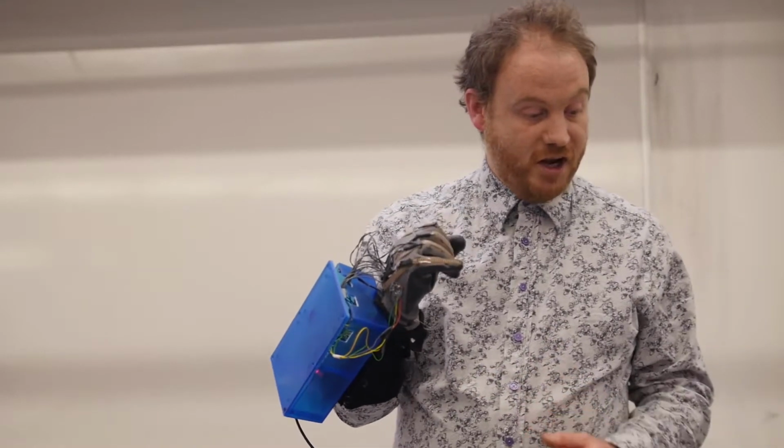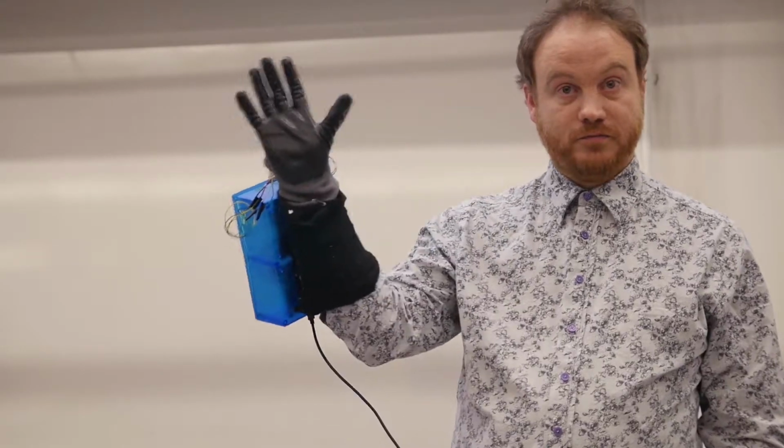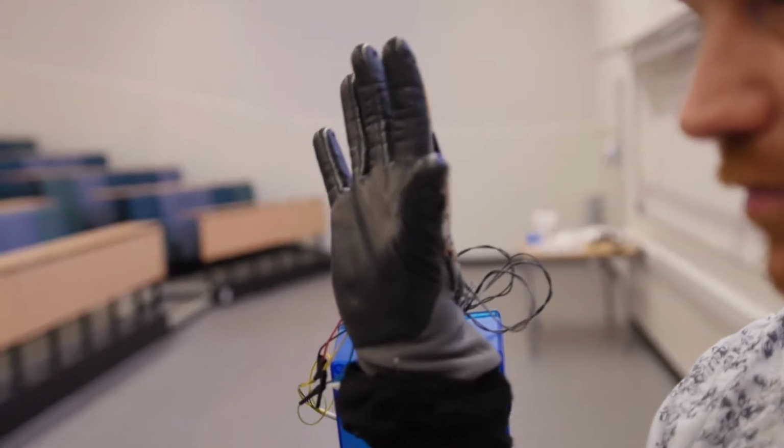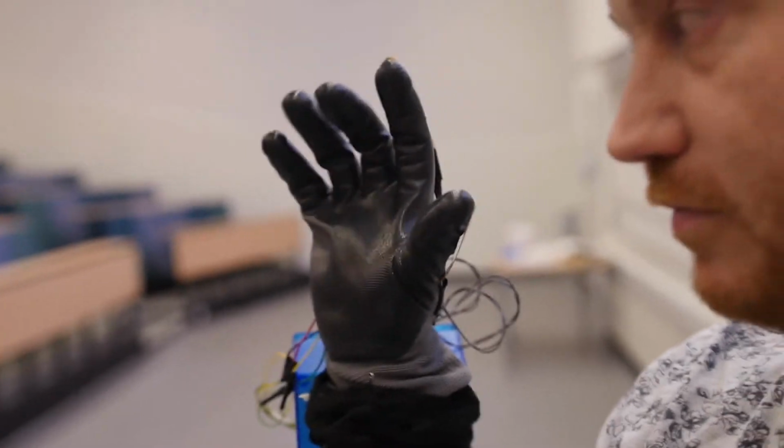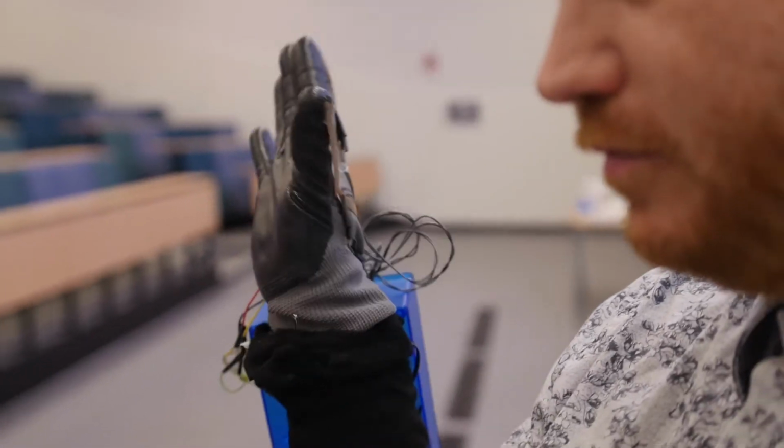So when wearing the glove, it is possible to make a sign language gesture, for example, hello, and these will then be interpreted and translated into speech. Again, as this is an early prototype, the glove only knows around a dozen words or so.